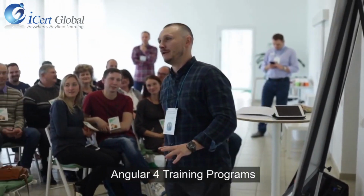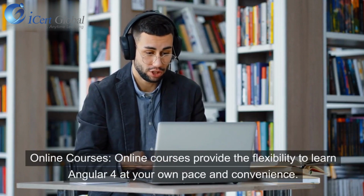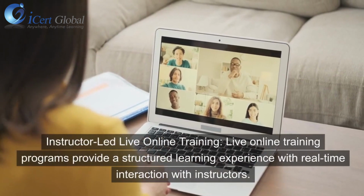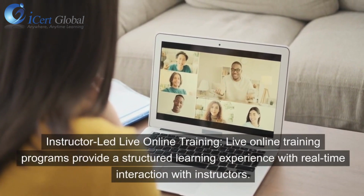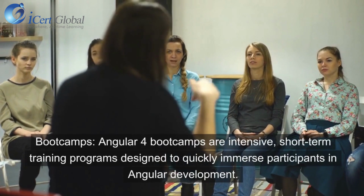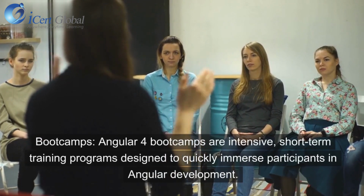Angular 4 training programs. Online courses. Online courses provide the flexibility to learn Angular 4 at your own pace and convenience. Instructor-led live online training. Live online training programs provide a structured learning experience with real-time interaction with instructors. Boot camps. Angular 4 boot camps are intensive, short-term training programs designed to quickly immerse participants in Angular development.